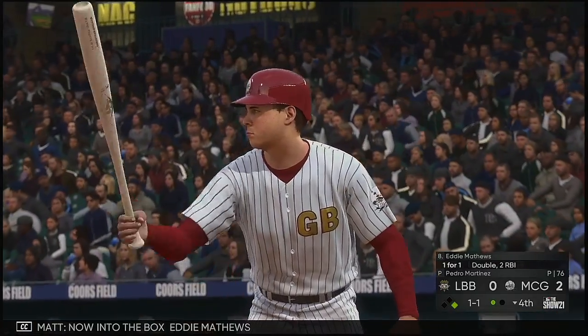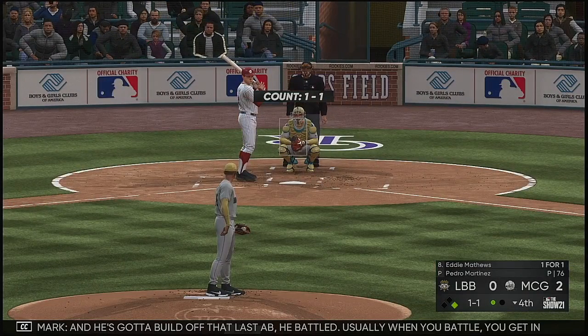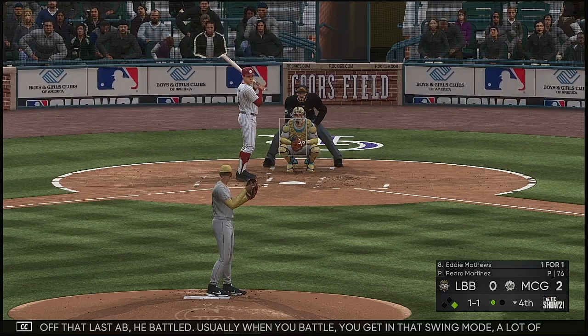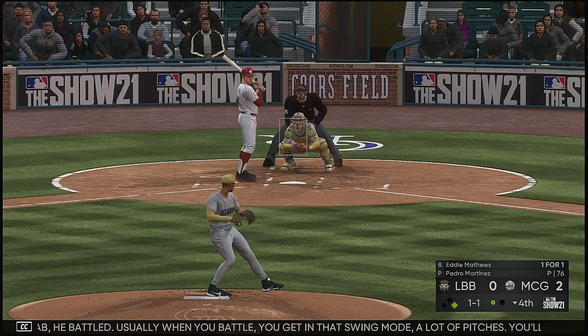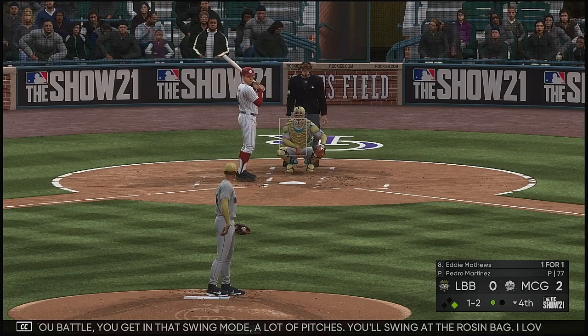Now into the box, Eddie Matthews. He doubled his last time up. And he's got to build off that last AB. He battled. Usually when you battle, you get in that swing mode. A lot of pitches, you'll swing at the rosin bag. I love the fact that he was able to work a double in last at bat. Let's see if we get more of the same right here.